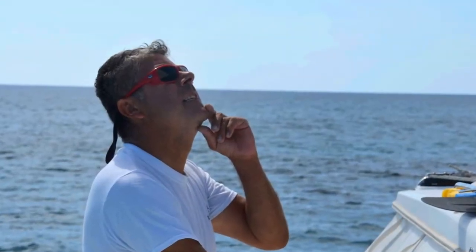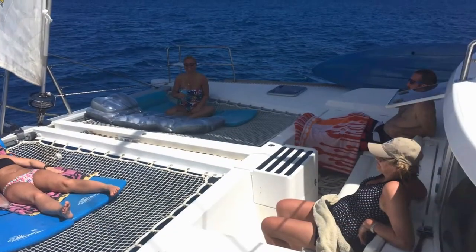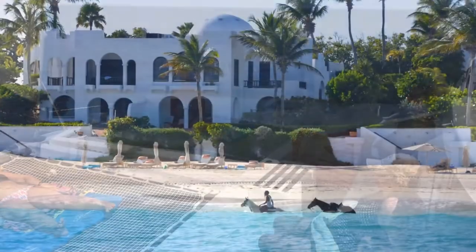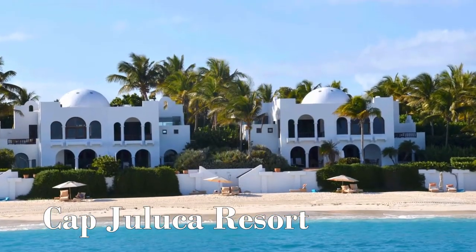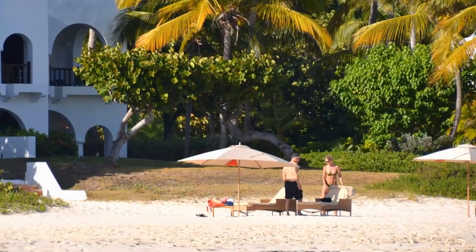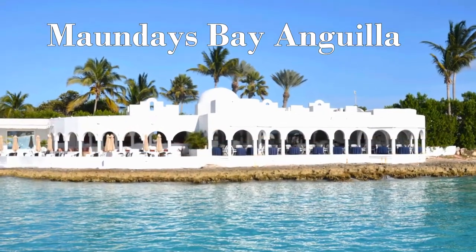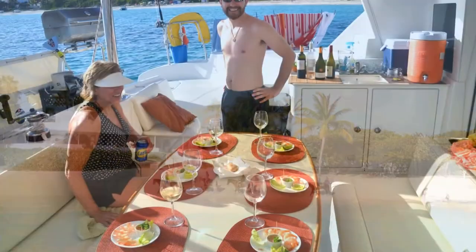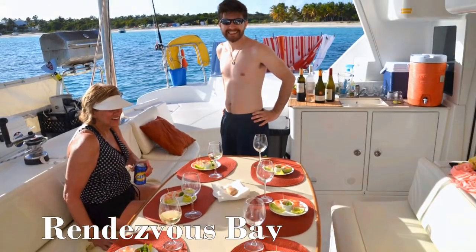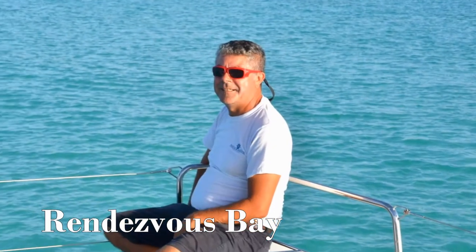After spending the most perfect afternoon on Sandy Island, we headed back to Rendezvous Bay on Anguilla, where we would spend the night. Rendezvous Bay is not known as a great anchorage. Captain Dom found a great spot on the east end of the bay. We anchored in about 8 feet of water.